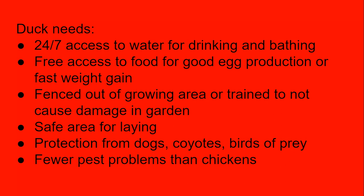So she would make a call in the morning and then hold a flag up, and all the ducks would follow her like ducklings in a row. They would follow her into the garden. She would walk through the garden with them. The whole time they would be eating slugs and foraging, and then they would follow her back out of the garden, back into their pen, and get their morning feeding. And that worked really good for her to keep slugs out of her garden.